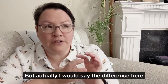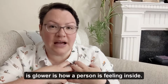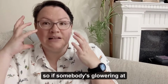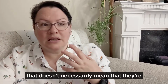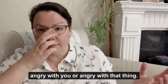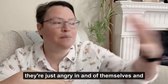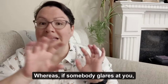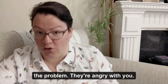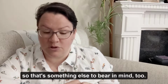But actually, I would say the difference here is glower is how a person is feeling inside that happens to be manifesting on their face. So if somebody's glowering at you or glowering at things, that doesn't necessarily mean that they're angry with you or angry with that thing. Something else might be going on in their head. They're just angry in and of themselves and happen to be looking at something. Whereas if somebody glares at you, then that really suggests that you are the problem. They're angry with you. I think glower is a lot less common than glare. So that's something else to bear in mind too.